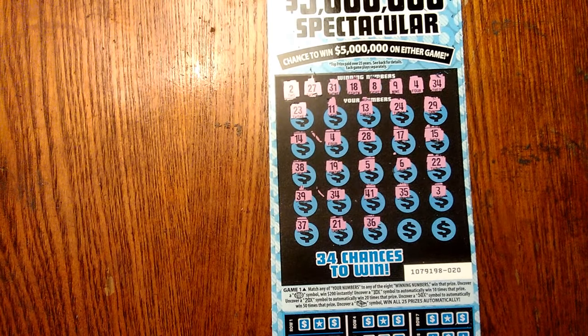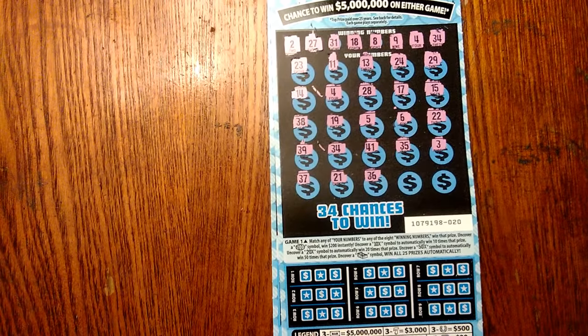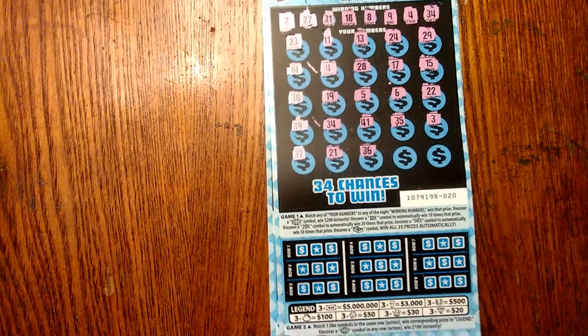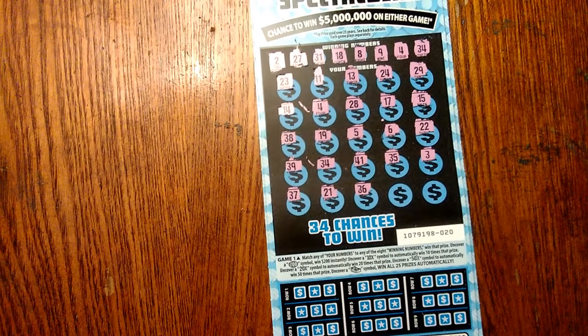So on these ones right here, you got two games. Game one, uncover 200 symbol, 10 times, 20 times, 50 times multiplier. Cash symbol, 25 prizes. Game two, get three symbols in a row. Win anywhere from $20 to the top prize. Uncover $100 in a row. Win $100 instantly.